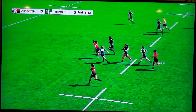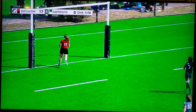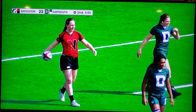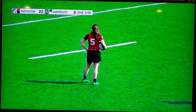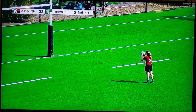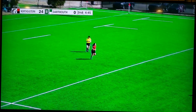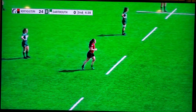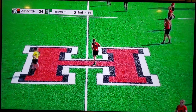Nice cutback move. And quickly worked upfield, and the Huskies will have another try. An impressive move that comes right there by Northeastern. Absolutely, and the Dartmouth defense was really bunched, and Northeastern was so much more stretched out on attack that the defenders were caught in two minds. They didn't know where to go. And Northeastern was just able to slice right through. It's the senior Hannah Bogic that will go in for the try, and now the conversion attempt is up and good. It's 24-0 in favor of this Northeastern group, and it's been an impressive display to this point by Northeastern.